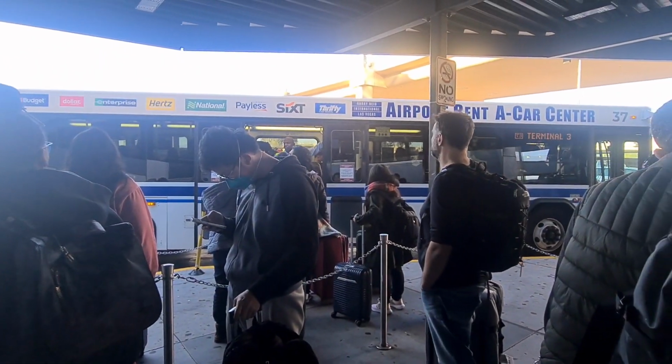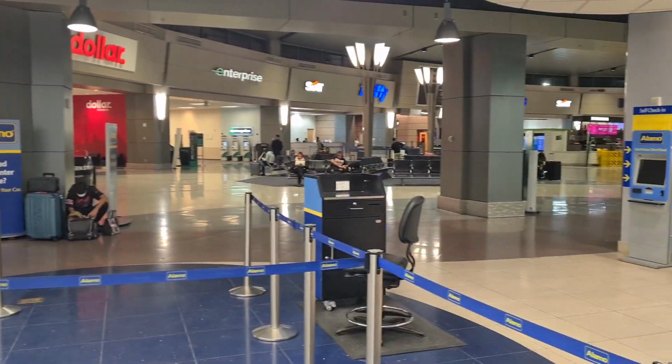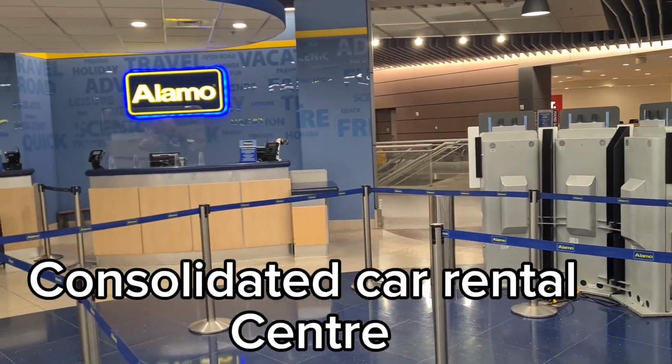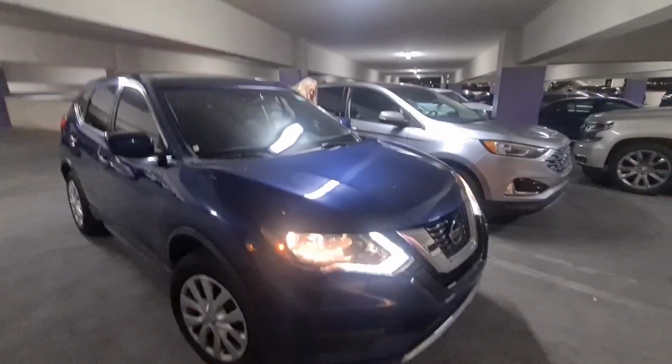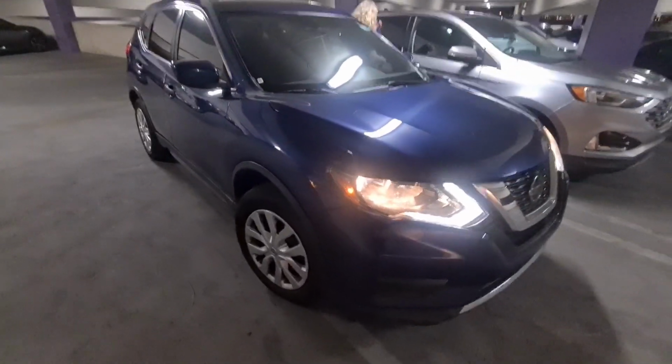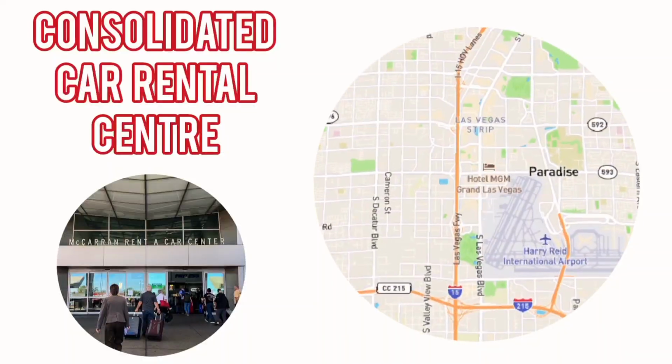All of the main brands are under the same roof. Some of the smaller ones, then you have to take another bus. This is the consolidated car hire centre. This is footage actually from last year where we were with Alamo. We were with Thrifty this time, and that's our beast. It is a Nissan Rogue, which was very nice indeed.